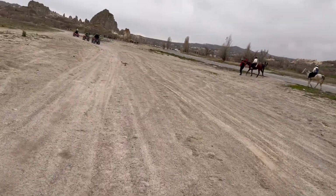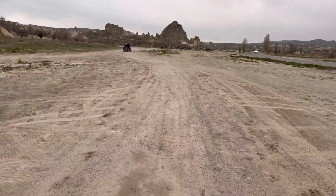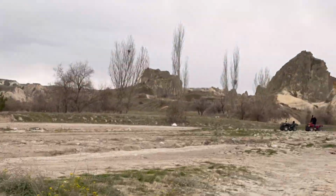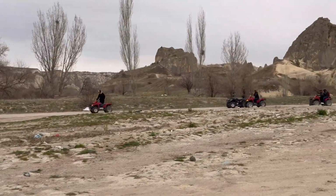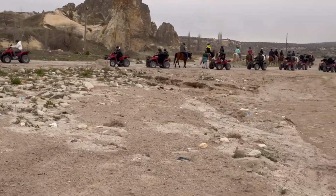I was enjoying it because it was an open area, and there was good air, and we were enjoying this ATV ride as well. While riding, we were spotting different tours, like horse rides and ATV rides of different people, and it was fun to watch everyone. This is the evening activity which is done over here.